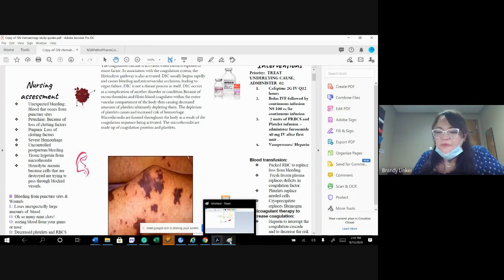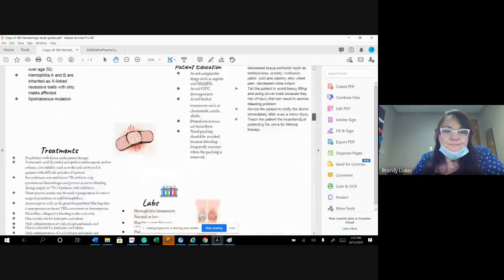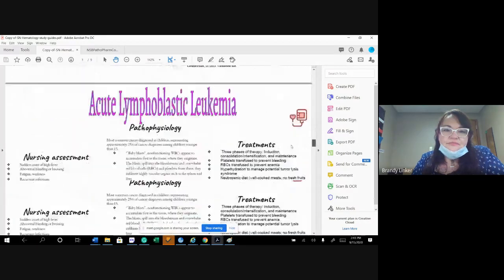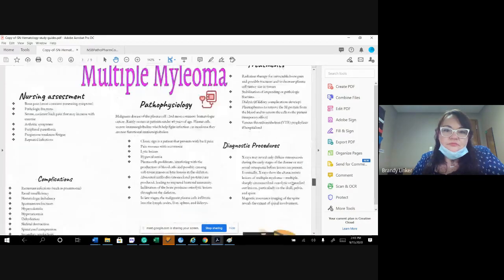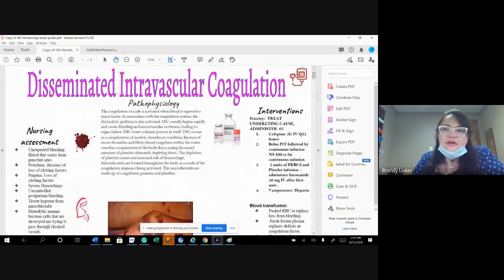Polycythemia vera is our next one. So polycythemia vera is kind of different. We've been talking about anemias and not enough blood and not enough red blood cells. Polycythemia vera is kind of the opposite of that. It's an overproduction of red blood cells. It's too much.